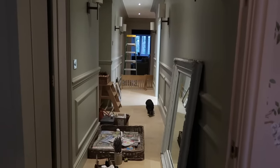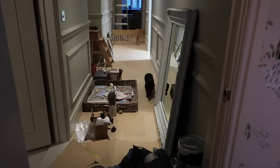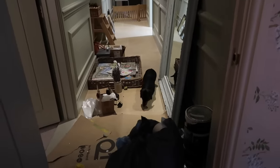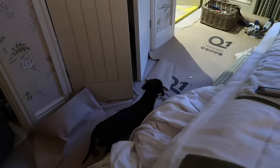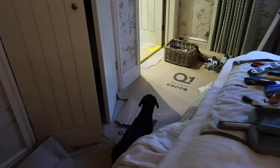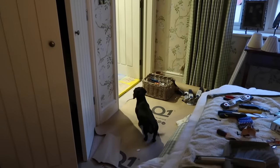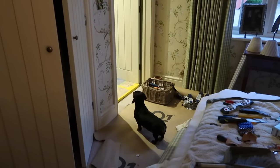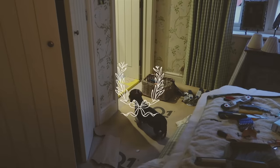And this little squidge keeps making his way into the hallway that he's not supposed to be in. My little porcini. Where's my little porcini? My shadow. Oh my goodness. My little porcini. Hello, porcini. He's so confused. He's like, am I allowed to be in here, Daddy? Hello.